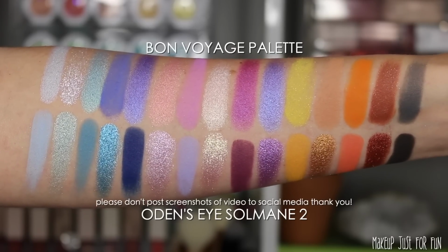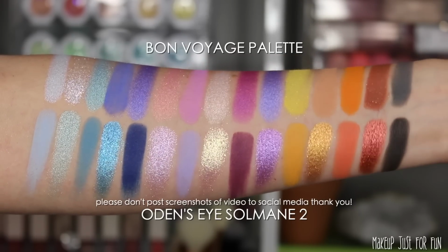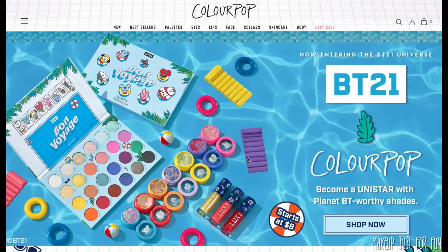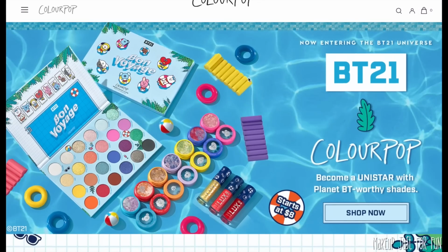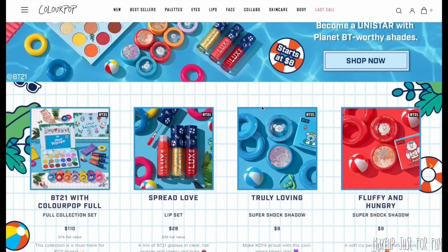But after doing these comparisons, I do think that this Bon Voyage palette is pretty unique, at least in my personal collection. For me, the Super Shock shadows are the standout product, and that's my favorite, my recommendation.